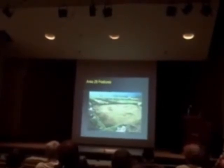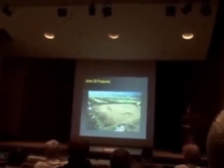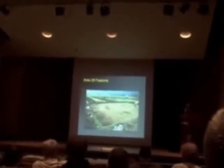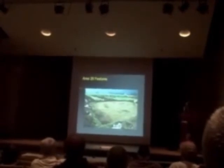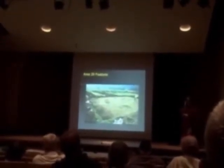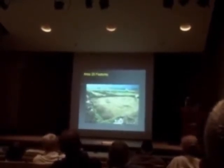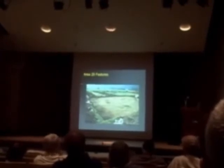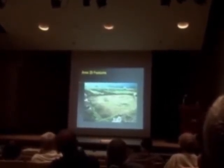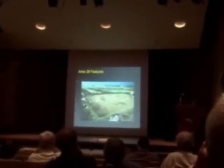Here's that central area after it's been shoveled, after they went through with the shovels and cleaned it. See all these dark areas? All these circles are pits. There's one there, a big one in the corner, one there. They're all over the place. This is just right below the depth for the plow zone. So this is where our geophysical, our shovel probes and our geophysical and everything said we should have a good cluster of features. And we did find a nice concentration in there.